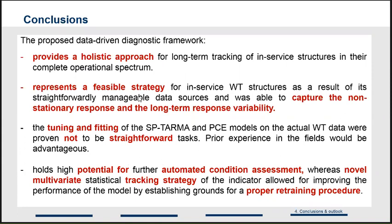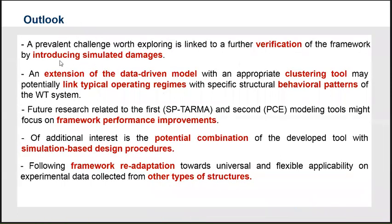So this here was implemented on wind turbine structures, but with minor alterations in the models, or maybe a different type of the same group of models, it can produce an interesting tool for another structure and be validated further. An extension of the data-driven model, I would say it's interesting, maybe with a clustering tool further on, just to see more typical operating regimes of the wind turbine structure and how these patterns will behave with the 3 tools.